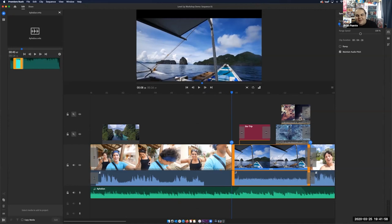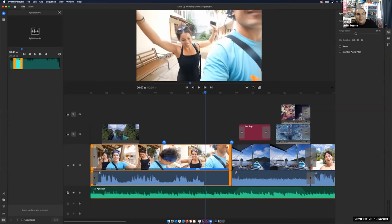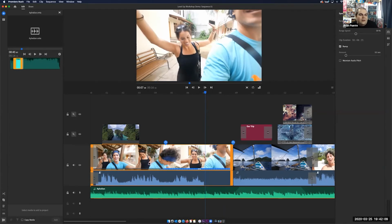So if you're going for that kind of look or feel, that's how you might accomplish that. There's also this ramp button, which will make it so that you'll see this little slope show up here. So it'll kind of roll into that.